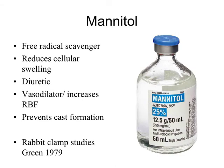Mannitol. So people who are writing their exams know the tenets of mannitol, right? Free radical scavenger, reduces cellular swelling, diuretic, vasodilator, prevents cast formation. This is in Campbell's Urology, but a lot of it's just based on some rabbit clamp studies back in 1979.